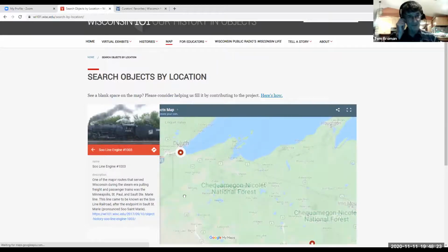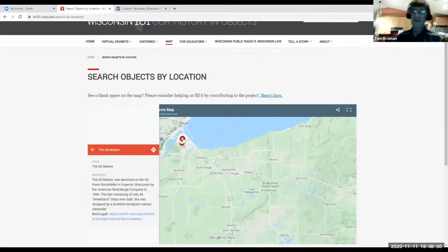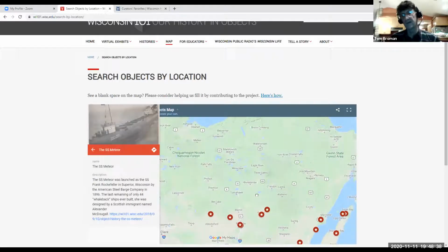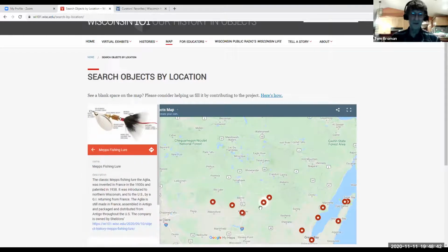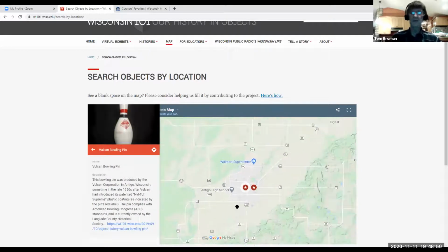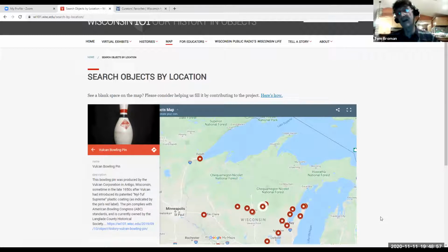That's somewhat of an exception. Let me look. There's the bark spud, and there's one from Taylor County, and there's actually 3 objects from Antigo, all related, 2 of them related to the lumber industry. One of my favorite objects from Antigo is the Vulcan Lumber Company's bowling pin. That was done by Joe Hermelin, who used to work at UW-Madison and then retired up north and became a volunteer with the Langlade County Historical Society.